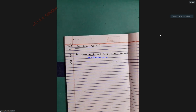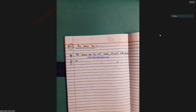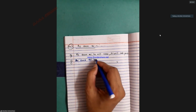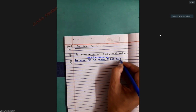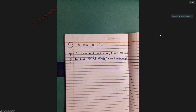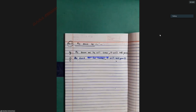Fine. Another sentence is: as soon as he comes, I will call you up. These are the two sentences which are almost similar. The first sentence is in future, whereas the second sentence is in present. You can see: as soon as he will come, I'll call you up. As soon as he comes, I will call you up. Both are in future, but this phrase is given in future in the first sentence and in present in the second. So which one is correct?